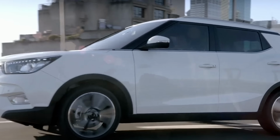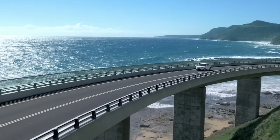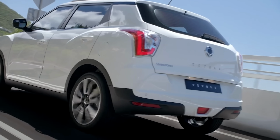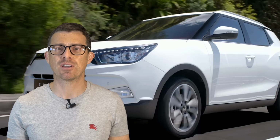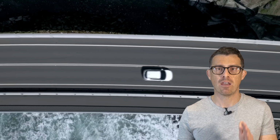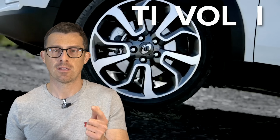So it's a bit of a bargain, but buy one through CarWow and you could save an average of 750 quid on one. And when you do the maths, that means that each of its horses only costs you a little over £103. Only trouble is, you'll have to keep explaining to people that Tivoli means I love it backwards. I love it. I don't love it, really.